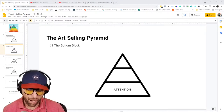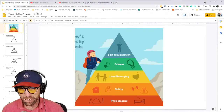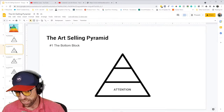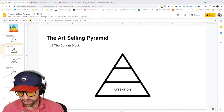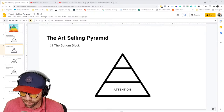I come at it a couple of different ways, but no different than Maslow's needs and the bottom block being physiological. We all need to eat and sleep every day. If you want to build your business, you want to make it as an artist or a photographer, you have to work on attention. It is a quotidian need, a daily need. Marketing is the single solitary biggest problem that every one of you has. And I know this conclusively because it's the biggest problem of every single solitary customer I have.